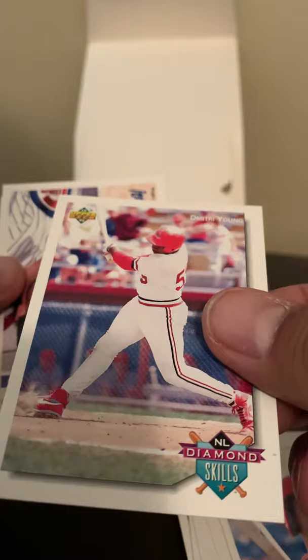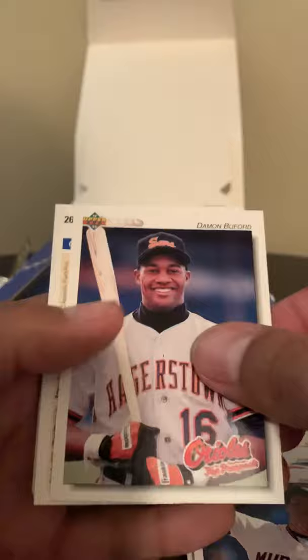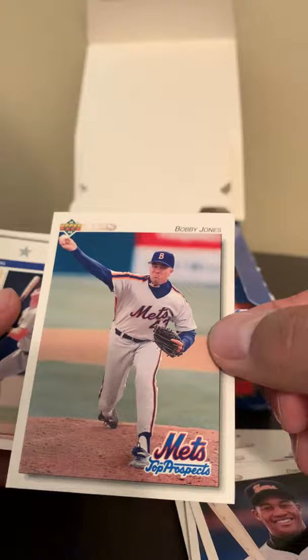He was good. He was the one that had the awesome baseball collection. Turk Wendell, us Cubs fans know him. And John DeSilva, pretty good. Got Sean Green and Trevor Hoffman already. Damon Buford. Look at that. Delgado. Wow, three cards, three hits. Bobby Jones, I remember him. Another Scott Hatterberg, come on. Should be getting doubles in this.